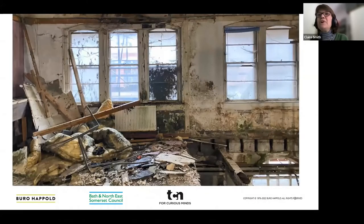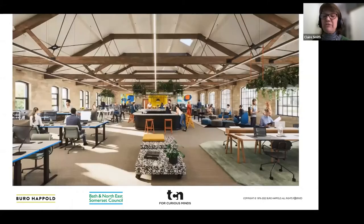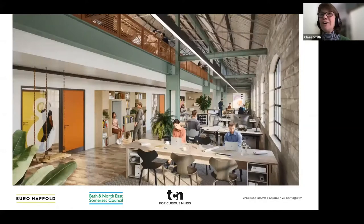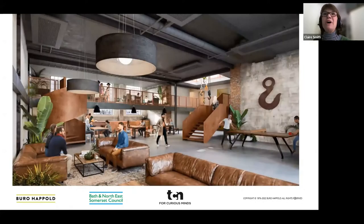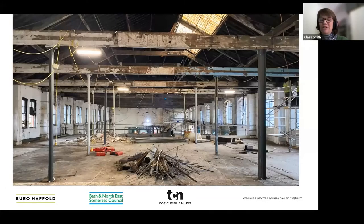So why is the scheme special for Buro Happold? I think the answer to this is threefold. Firstly, and rather selfishly, because it's right on the doorstep of the Buro Happold offices, we've been here for 40 years and it's absolutely lovely that we're going to be right at the heart of this new buzzing commercial community.